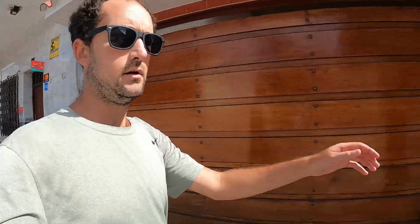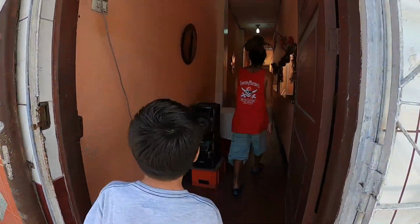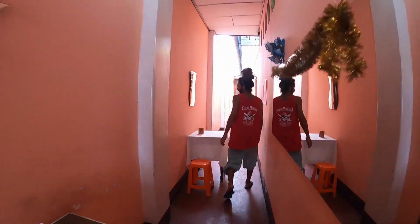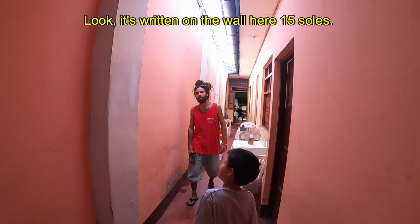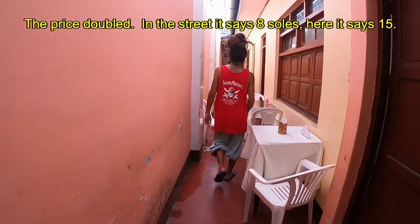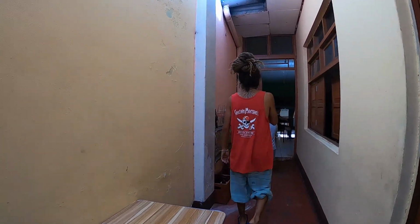See if they've got some reasonable ceviche here. Let's see what we can find. Buenas tardes. Interesting. Oh, mira, está escrito acá en la pared. Ceviche 15 soles. El precio doble. En la calle está escrito 8, acá está escrito 15. Buenas tardes.